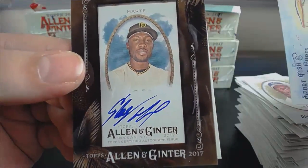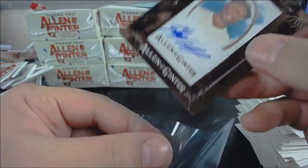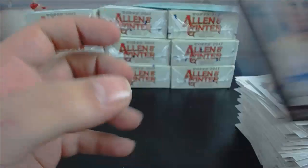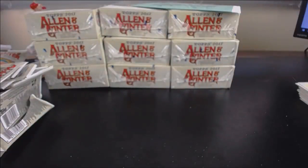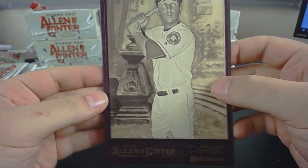Starling Marte, framed mini auto for the Pirates. Congrats there. So that's our first auto. Five autos to go. Five autos, one rip, and a hot box. Oh, you know what? Box topper. Alex Bregman for the Astros.